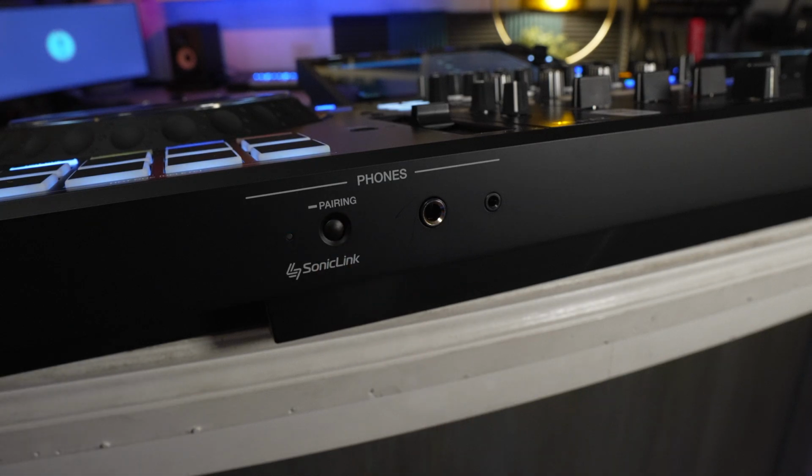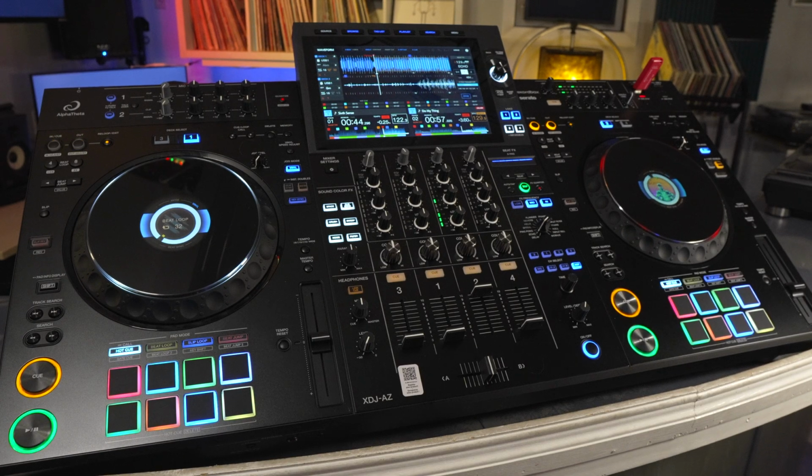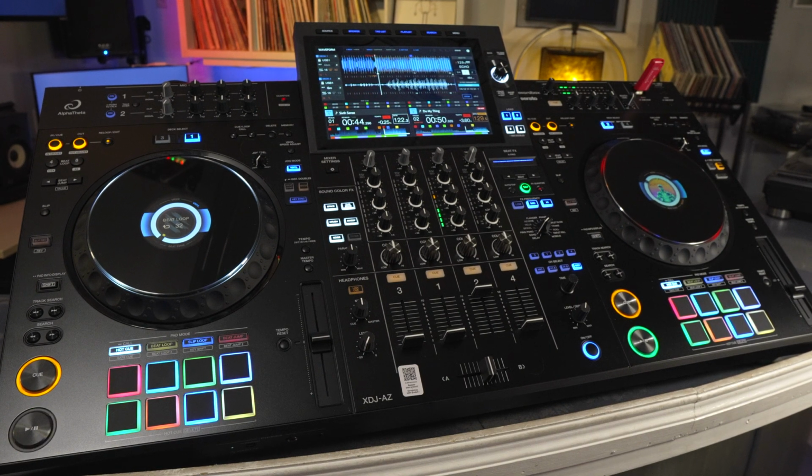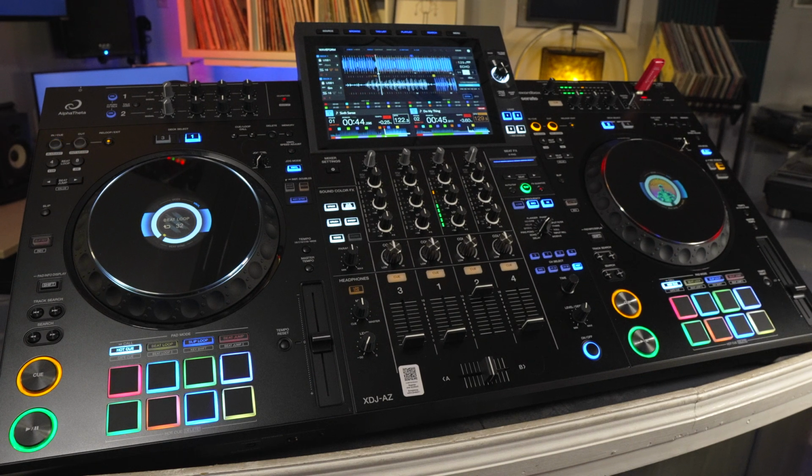On top of all this, the AZ is designed with high audio quality in mind. The onboard 32-bit analog-digital converters by ESS Technology, the high-quality mic circuits, the balanced connections, and those crispy Pioneer effects all combine for a crystal-clear experience.